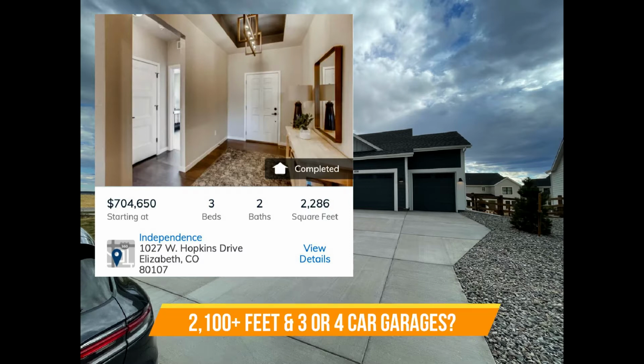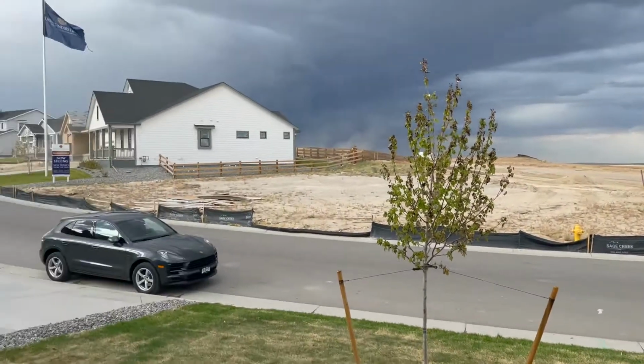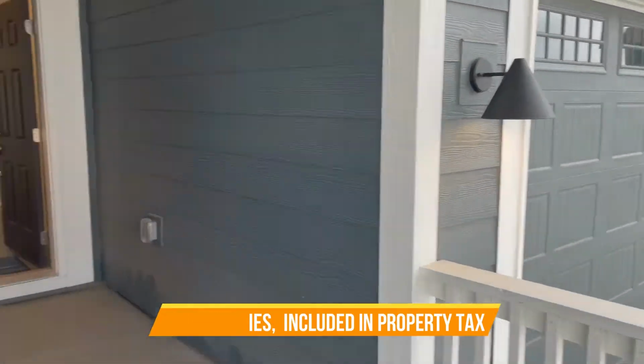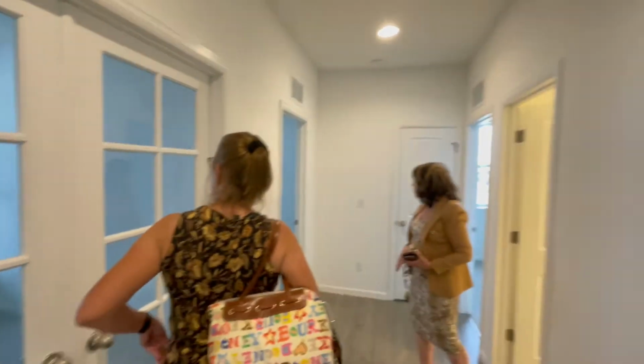If you want 2,000 or more finished square feet, full basements, upgraded cabinets, all in the base spec price for under $700,000, there's only one place to look. Quick move-in, walk-out, or garden-level full basements are available now, but you'll need to drive 10 miles to shop in Parker.